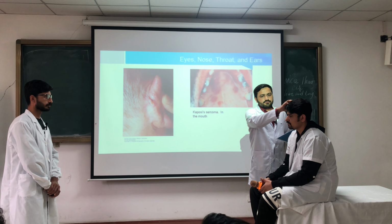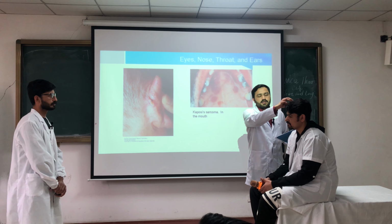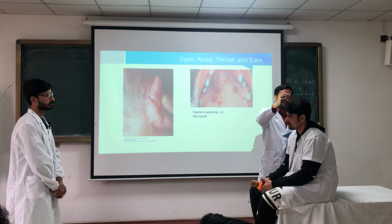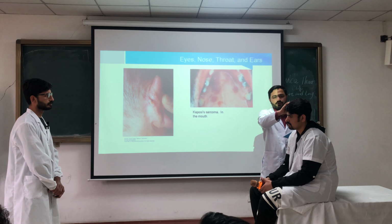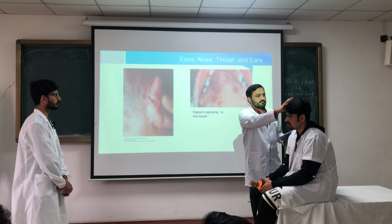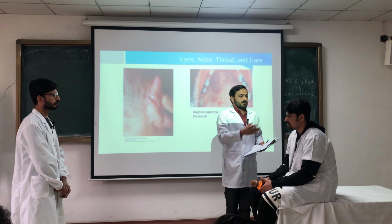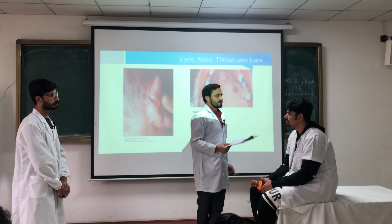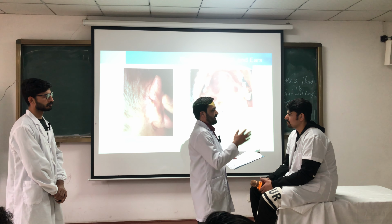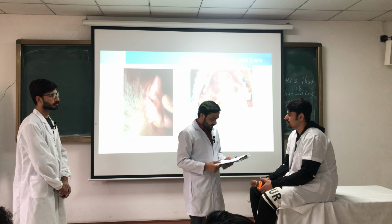Here I just want to see any scalp lesions or any tumors or any pattern of hair loss. So I observe that my patient has a normal hair pattern, and I don't see any scalp lesion or tumor on the scalp of my patient. Next, I want to see the face and the skin. Here I want to see any deformity or anything in the eyes. I want to see the conjunctiva.